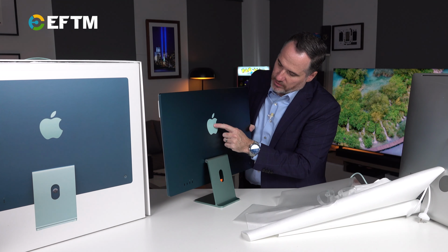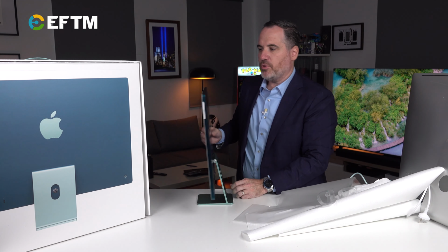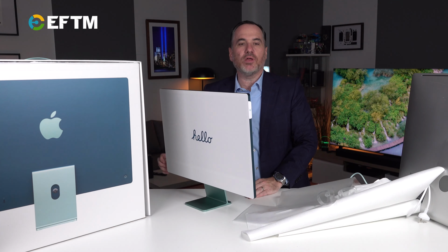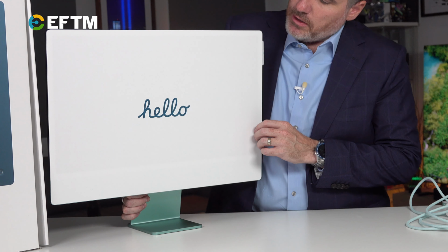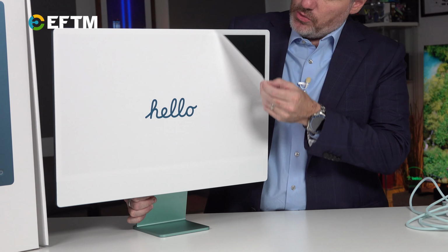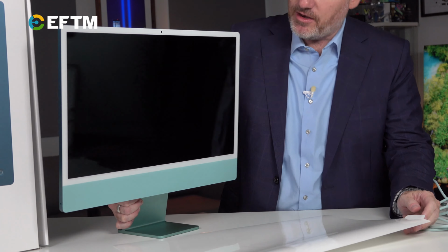So this here is gloss. That's a gloss logo. The rest of it is as per. I'm going to run some power over here and then we'll get cracking. All right, let's say hello. Oh, look at that. That's actually immensely satisfying again.